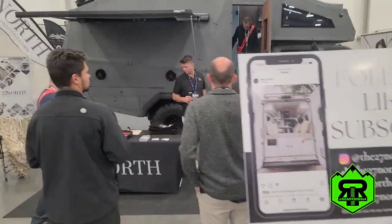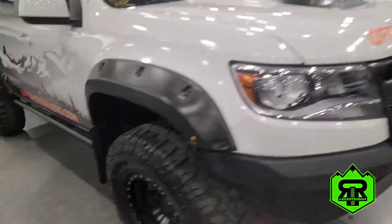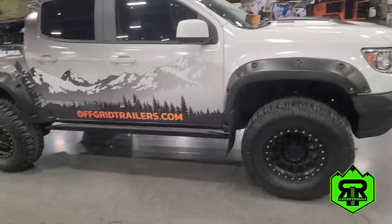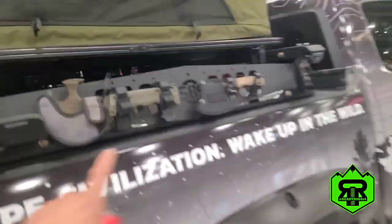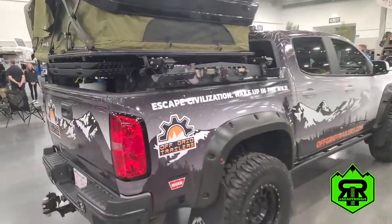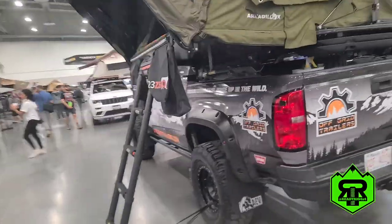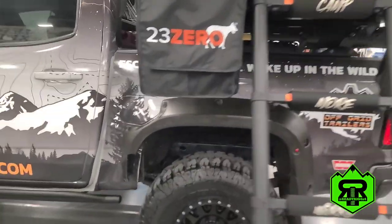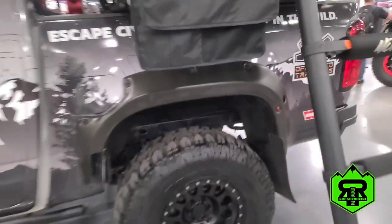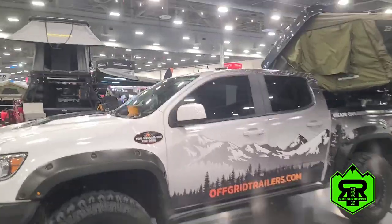All right, guys, here it is. It's been a day and a half and I found my first ZR2 Colorado on the floor. Let's check this thing out. Off-grid trailers, huh? So it doesn't have much to do with the Colorado. Ooh, they got the AEV fenders. I like that. It's a diesel. I like that. They got some 589 stuff. I definitely respect 589. They got some great stuff. I don't know what they're promoting, but they got all the cool, fun stuff. Wow, let's take a little bit closer look. Ooh, they got the Milestar Patagonias. You guys know I run those. Super cool. Yeah, this thing's pretty sick.